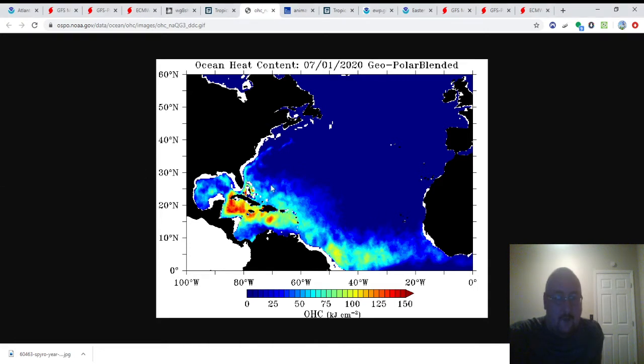But as you can see, here is the Gulf Stream, and there's some upper ocean heat content there as well. So once we get the southeast system going up into the Gulf Stream, this could really take off. And as you can see from the GFS para, it wants to take this up to a hurricane, our very first hurricane of the season, with Edouard.